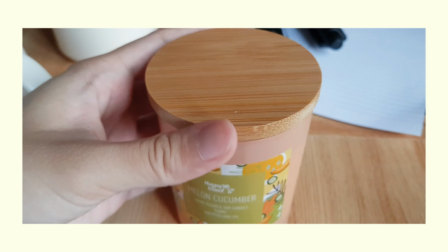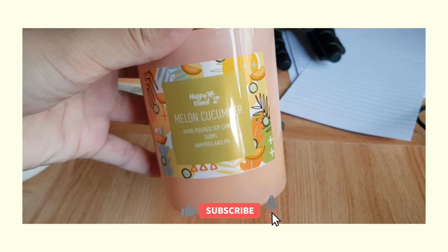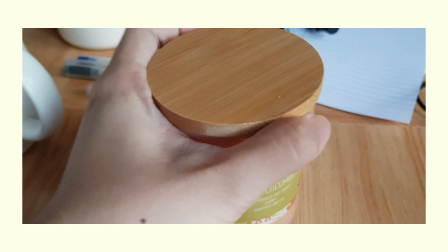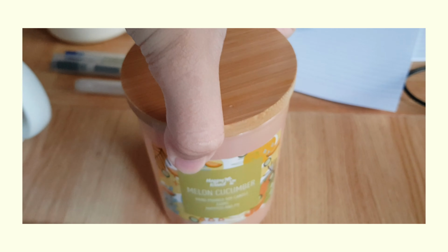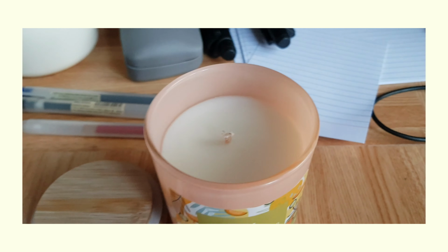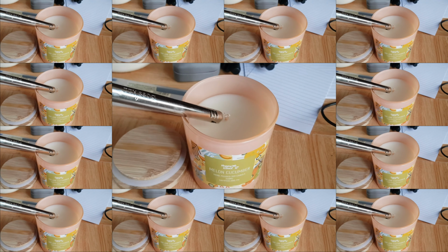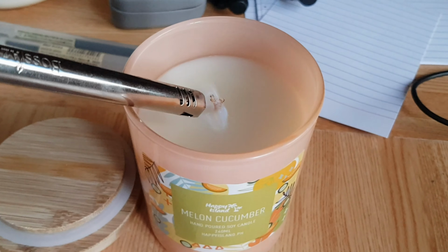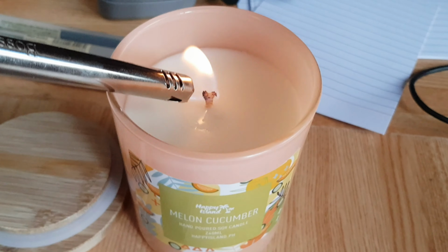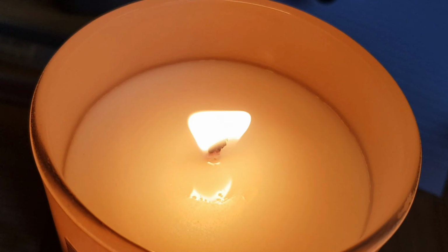So let's burn a new scent today. So this is Melon Cucumber from Happy Island. Let me try to get this open with one hand. Oh my gosh, it smells so good.